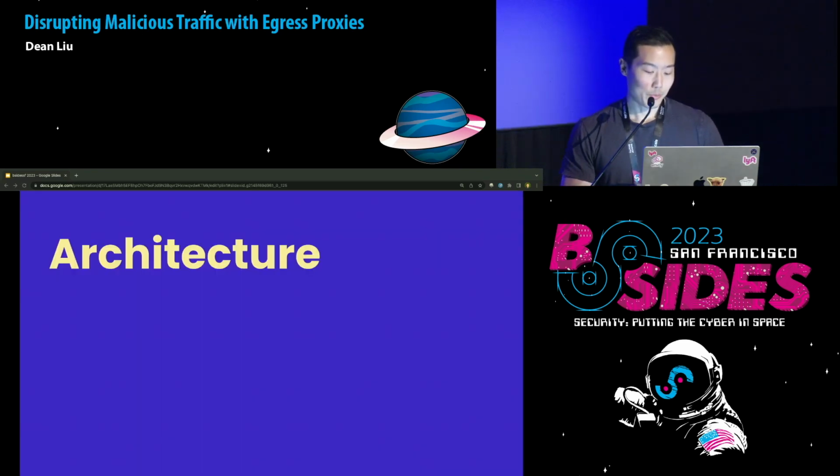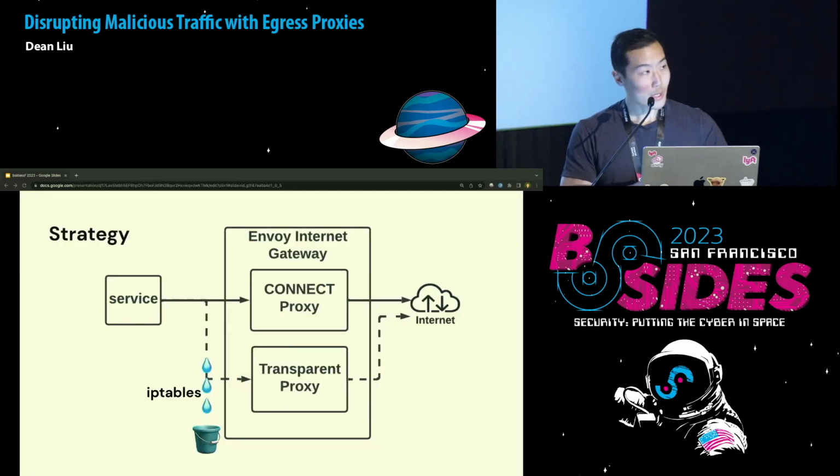So cool. Now we've covered the foundations of what we use, the connect proxy and the transparent proxy. How do we actually use this now in our restriction? So here was the high-level strategy. This is a 1,000 feet view. Using Envoy, we created an edge internet gateway that contains both a connect and a transparent proxy.